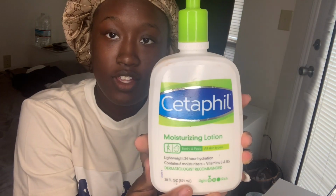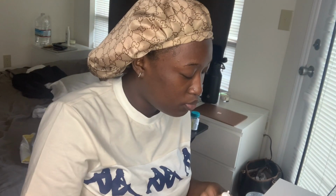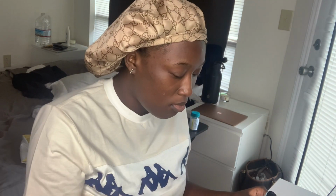So first I'm gonna start with my Cetaphil lotion. Hey y'all, so I'm definitely gonna have a mix between a voiceover and me talking in my regular voice, but here I'm using my pore filler. I know it's a lot of makeup on it, but it's to fill in my pores. Y'all, this makeup came out totally ugly, but it's okay because practice makes perfect. Next I have my NYX hydrating primer, and then I'm gonna go on with my foundation in the color 370.